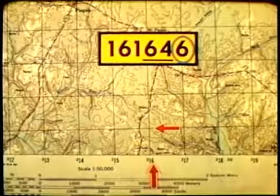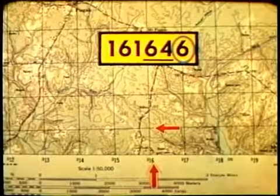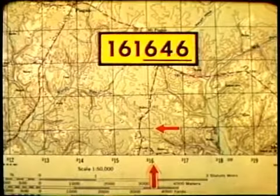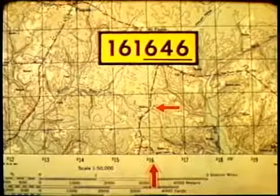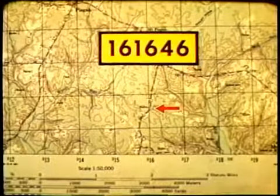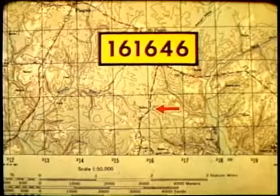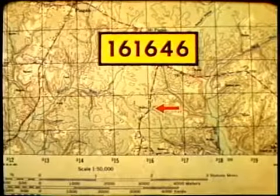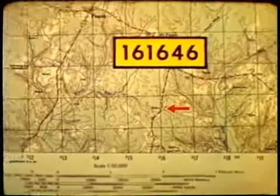The final digit indicates that the location is 6/10 of a grid square up from this line, so you mark this off and locate the point designated by the coordinates 161-646. Learn to use this fast, simple, and precise method of locating points on the map, and you will have taken a long stride toward mastery of the military map.